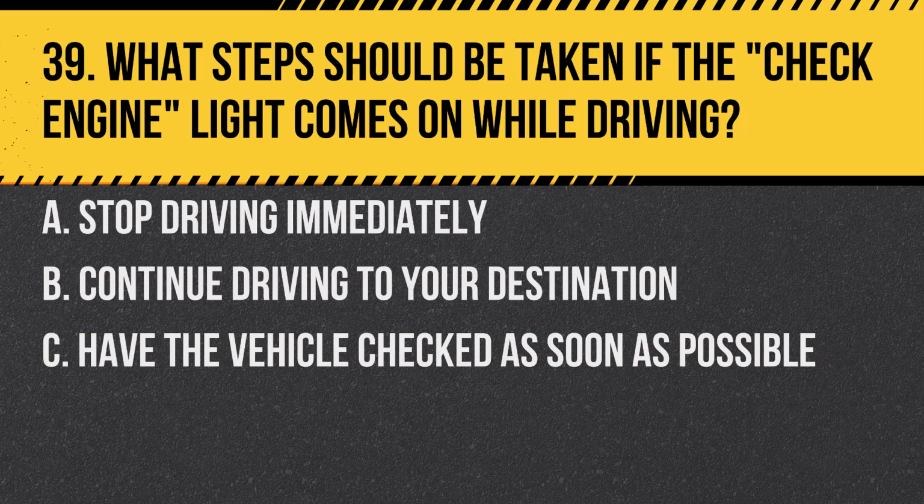Question 39. What steps should be taken if the check engine light comes on while driving? A. Stop driving immediately. B. Continue driving to your destination. C. Have the vehicle checked as soon as possible. Answer. C. Have the vehicle checked as soon as possible. The light indicates a potential engine problem that should be diagnosed.